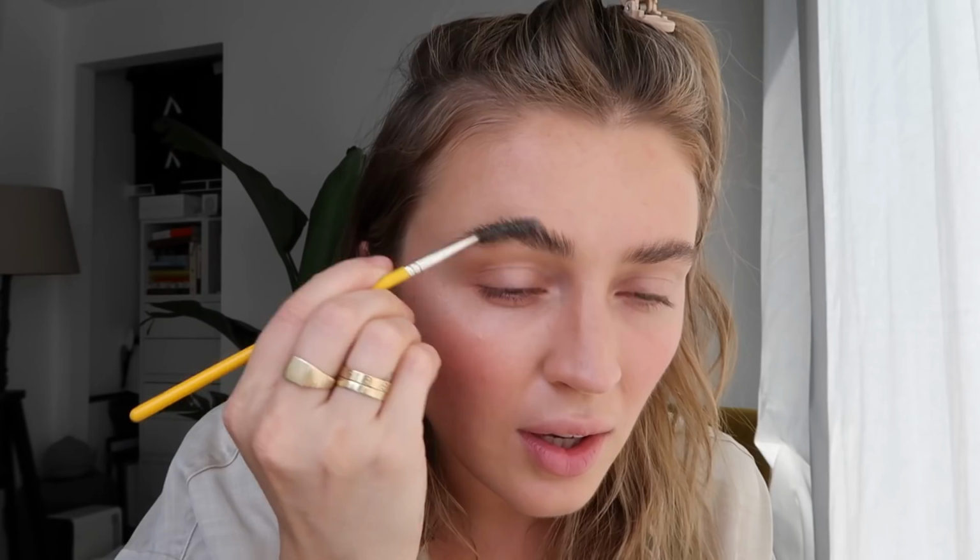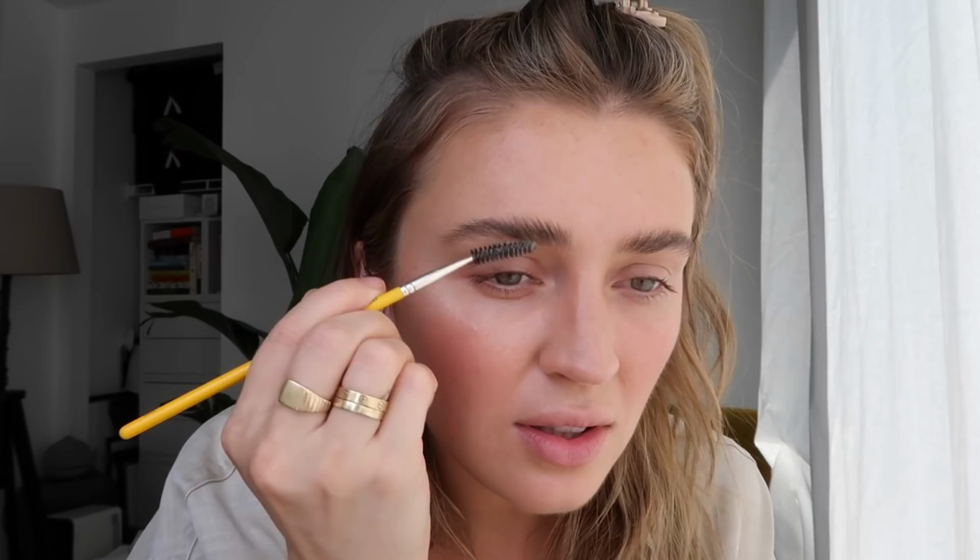Some of you have been asking me how I get it to stay all day, and I find that the soap brows, even if it's not the most long-lasting thing, it's the look that it gives that's so unique. I can't get this feathered, really tight to the skin look with anything else, but if you wanted to solidify it on top, you can just take a clear brow gel and go over top. That's no problem. I know a lot of people who use soap brows and then fill in their brows after, but I just can't get this lifted, feathered look with anything else.